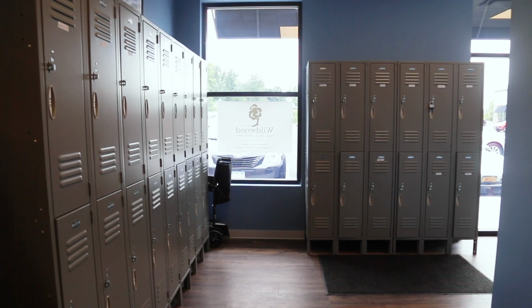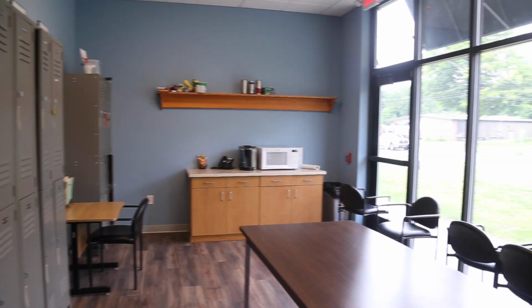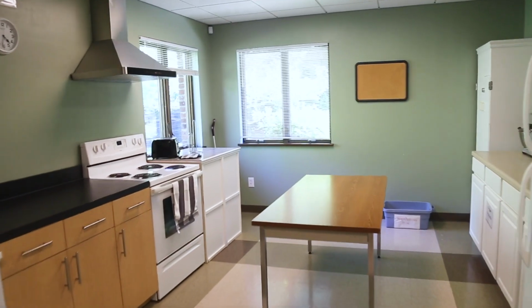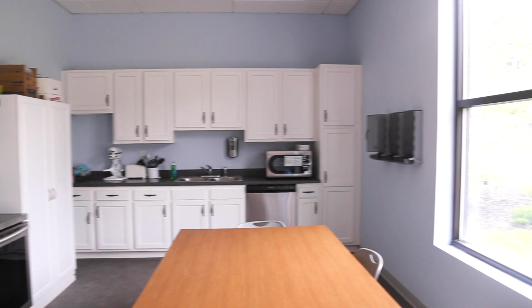Each site has lockers for all participants and staff to store their personal belongings, restrooms that are gender neutral and single occupancy, which provide flexibility and privacy, and shower and laundry facilities. New kitchen spaces have been built to support cooking activities.